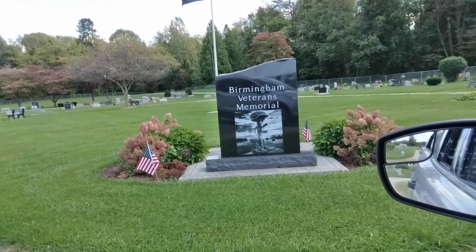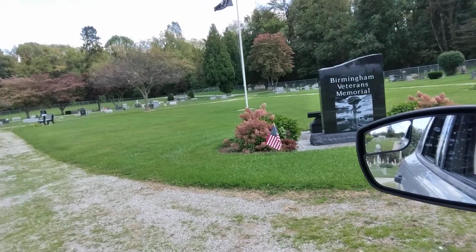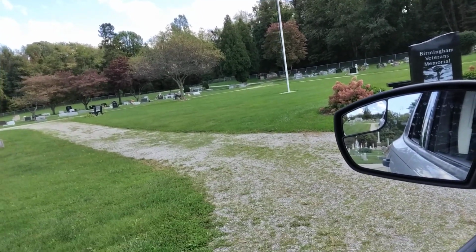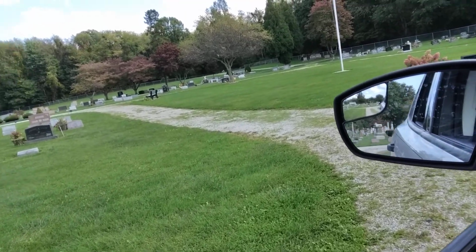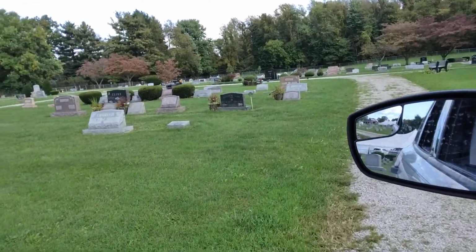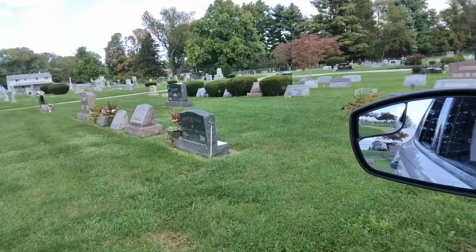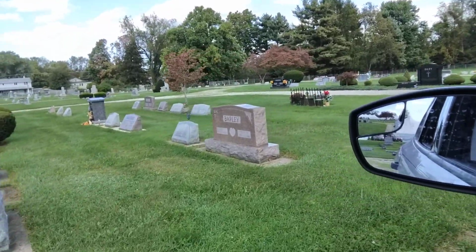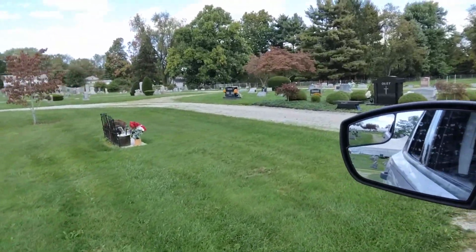Alright, now I'm going to show you the other side of this garden, and then we go around the outer edge, and we're done. We are almost done. Alright, here we go. We got one more garden to show you, and it's just right up next to the road. So we'll show you that, and then the outer edge, and we are done.